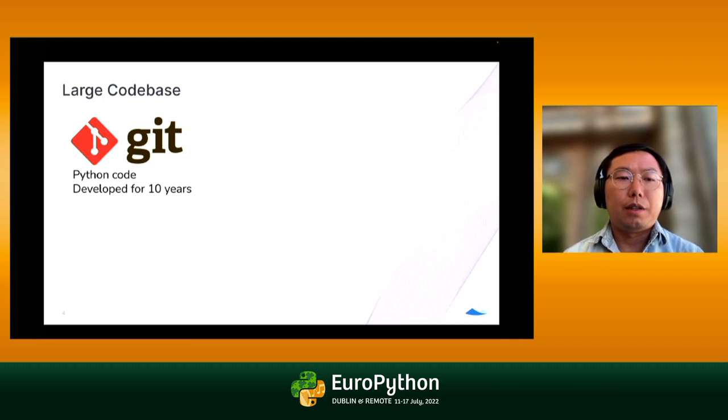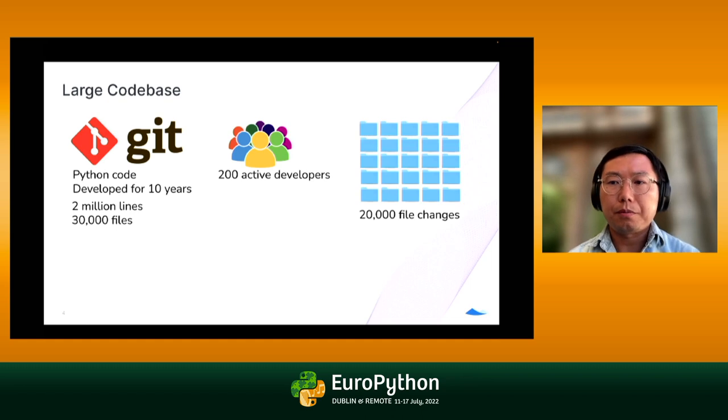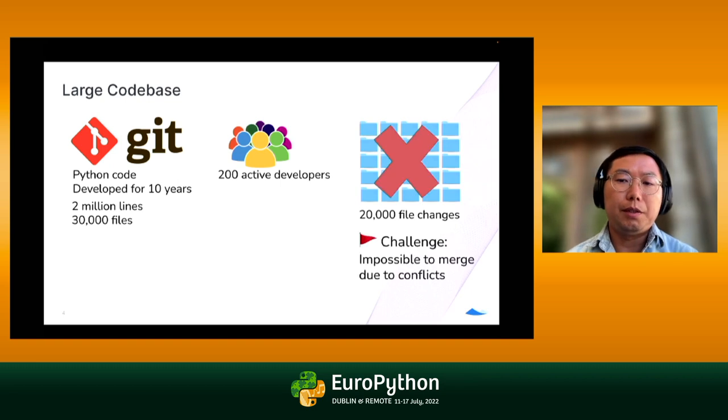We have a large codebase that has been developed for 10 years. It's Python code managed in Git. It has more than 2 million lines and 30,000 files. Every day, 200 active developers continue to commit changes to it. With such frequent updates every day, it is hard to commit a large change. Let's say we want to modify 20,000 files at the same time. It's hard to merge this change because it will basically conflict with everyone's changes.